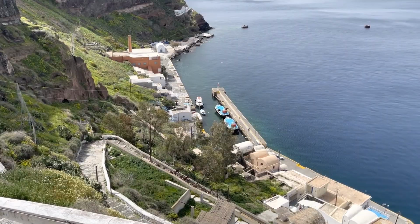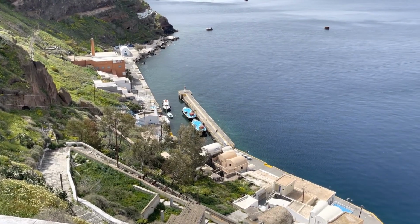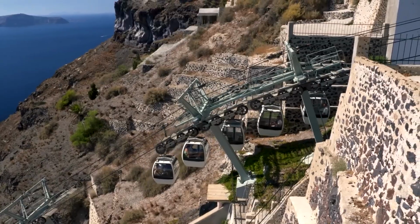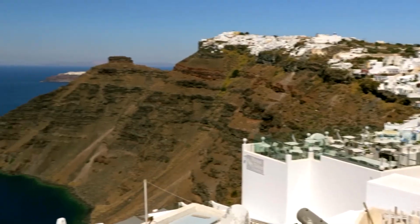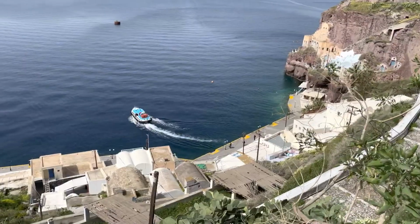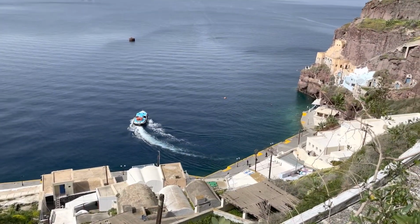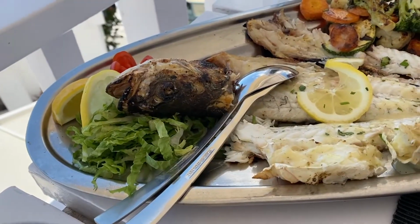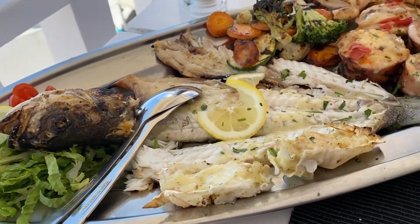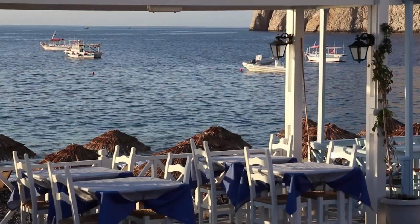It's a steep, zigzagging trail of about 600 stone steps, dropping 260 meters to the sea. A workout that skips the costly cable car or donkey rides and rewards you with the caldera's full glory. Rugged black cliffs tower over waves that glitter like sapphires under the midday sun. Refuel at Nicolas Taverna, where fresh-caught fish and hearty local beans run $10 to $16. Honest island flavors that won't break the bank.